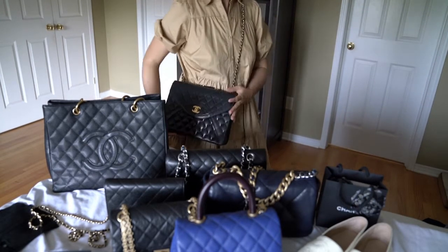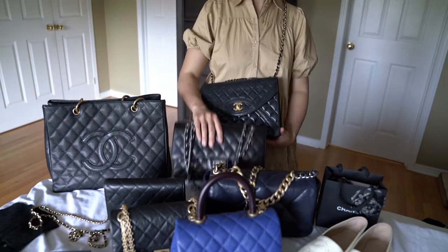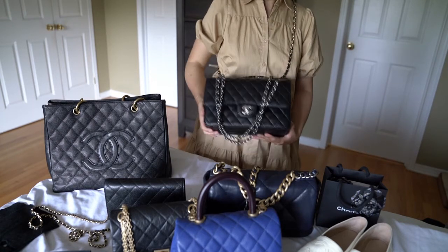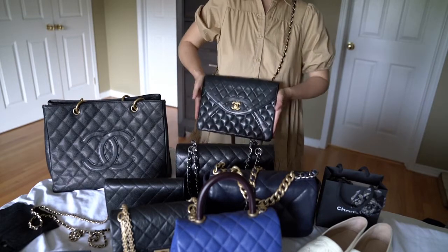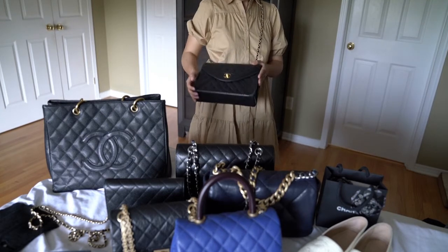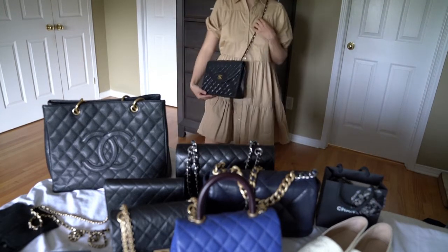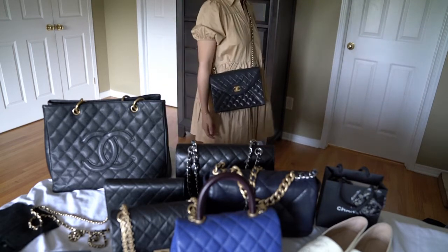For this particular bag, it really is a comparable size, probably to not a maxi, but maybe the next size up, a jumbo. It is the same width as a medium flap, but it is taller. So it is a bit less rectangle, it's more square. And the cross body length, I really like it. It's much more friendly than the medium classic flap.